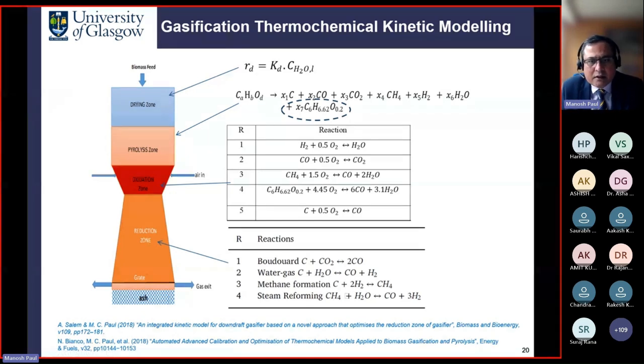Now, if you look into the chemical kinetics, the first step is basically drying, and then the pyrolysis zone is quite interesting because after drying, it goes through three phases. One is char, you might have some small gases, and another one is tar. Sometimes people think that the tar contamination in the syngas, which is very challenging for downstream application, comes from the reduction and end-use zone, but tar is actually generated in the pyrolysis zone. It is basically sourced there, so you need to look into its chemical and thermal behavior.